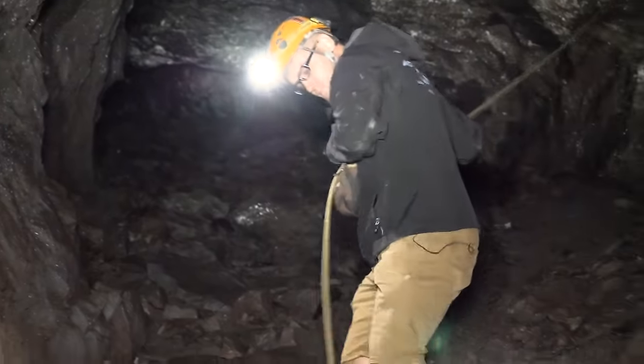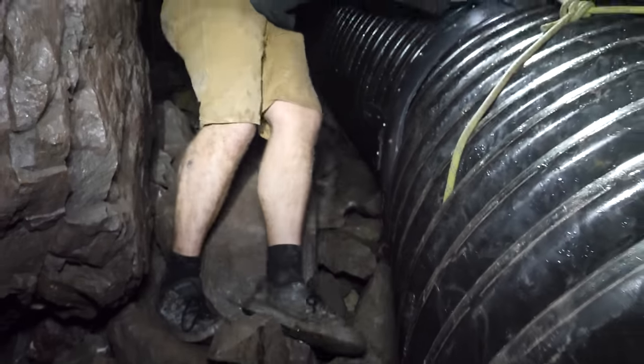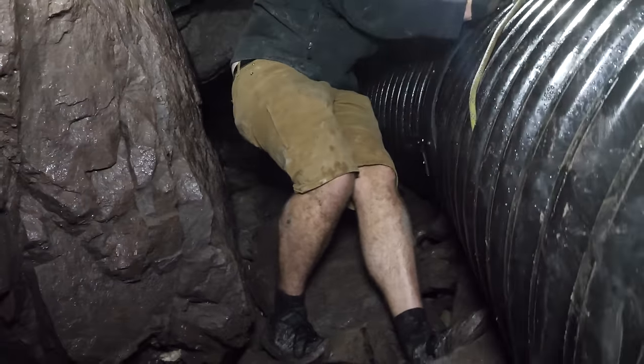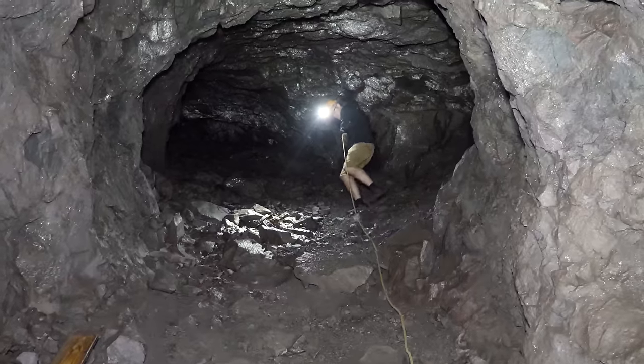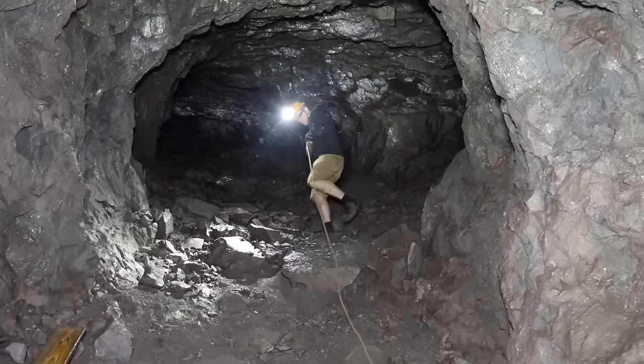There are 13 levels of the mine. They're about 100 feet per level. We have access to the first level, which is about a mile from one end to the other. I guesstimate there's probably about 7 to 8 miles of tunnels in the entire complex here. But unfortunately, those bottom 11 levels are underwater.